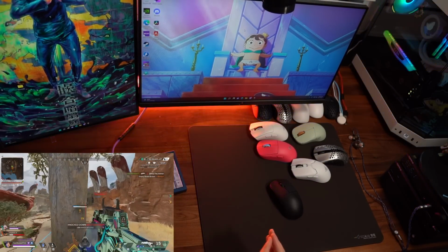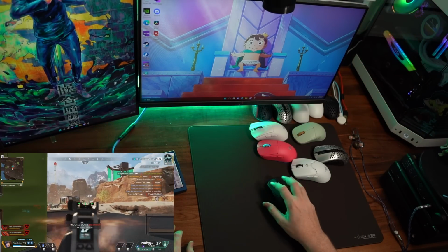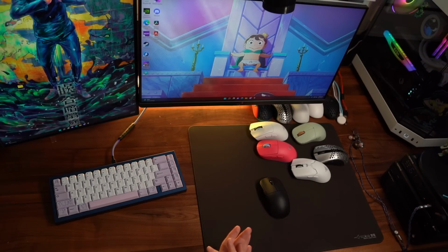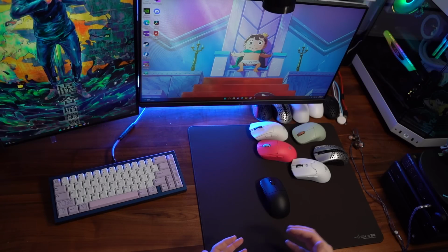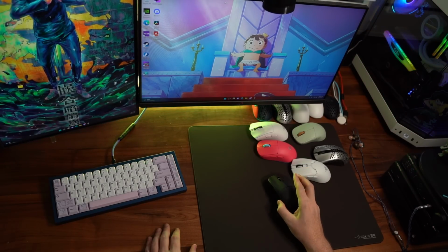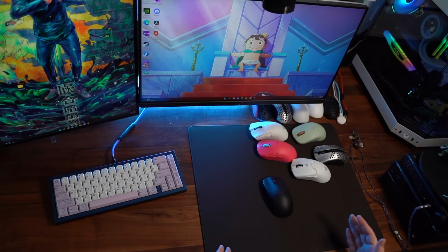And I do think that it is a unique shape with a really unique hump in a place that, with my large hands, I can actually use to my benefit by using that hump as an anchor and getting additional stability with my tracking in Apex. If I was to solely be playing tac shooters, I think that my personal top two in my main rotation in terms of what mice I'm using the most would probably change. But for Apex Legends right now, the Viper V2 as well as the Pulsar X2 Medium are the two mice that I would say I'm probably using the most.